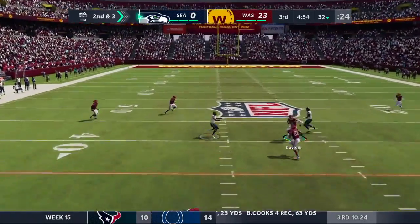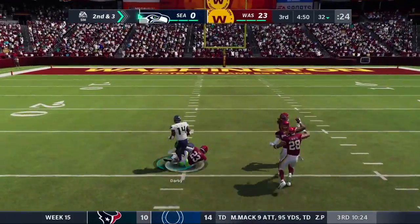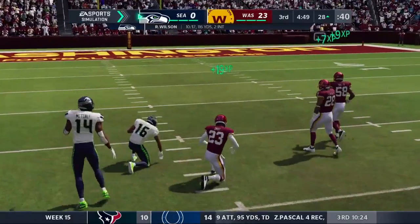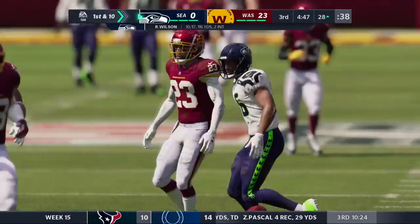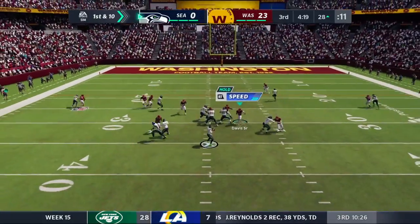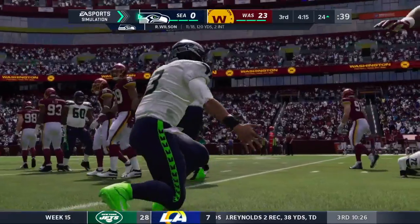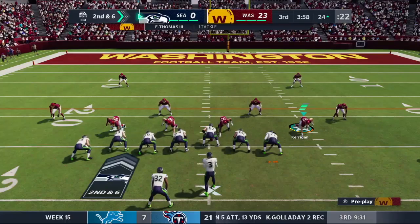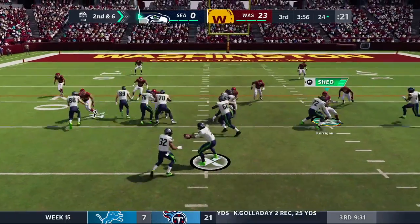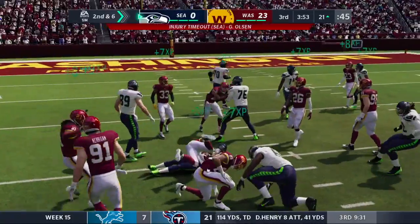From the gun, Wilson. And this is a quick slant to Lockett. And he takes it all the way down to the 28-yard line. Complete. So now then, the big play has him all the way inside the 30 now, first and 10. Underneath, he's got Olsen. On second down now, it's Carson.